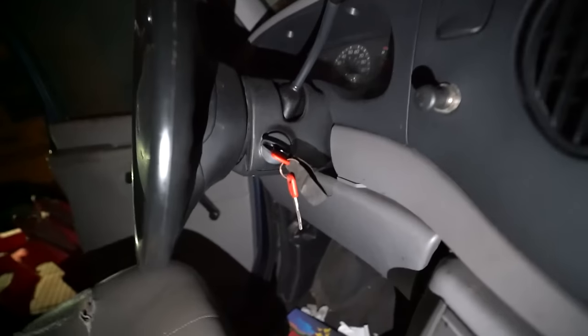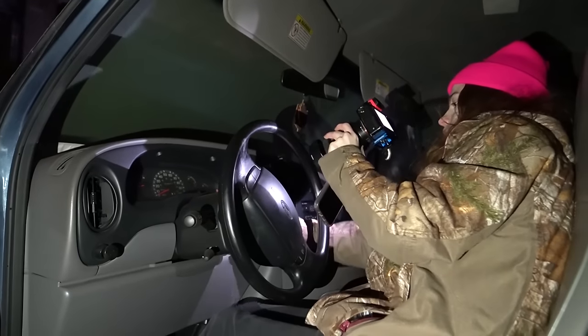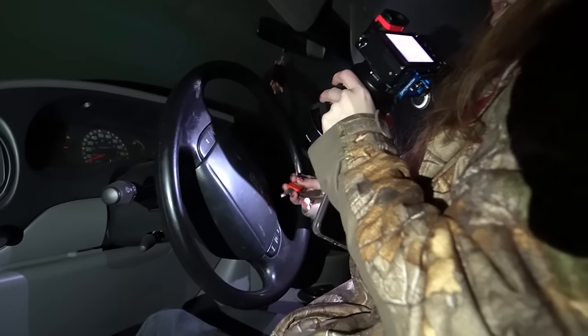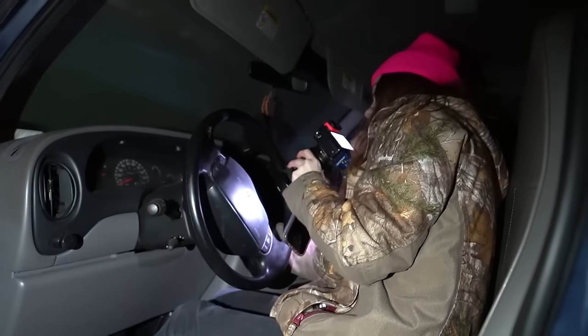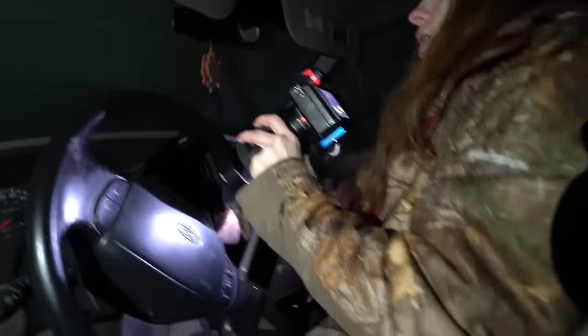Oh! The lights! Maybe I can put that on. Yeah, wait, let me... It's not going. Maybe it's not for this van. Maybe it's for a different van? Maybe one of the other ones. There's a car key, right? Yeah, it looks like some. I don't know. It doesn't want the ignition to go.